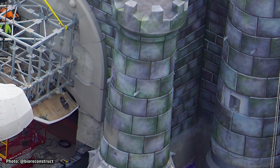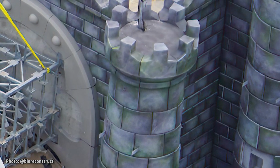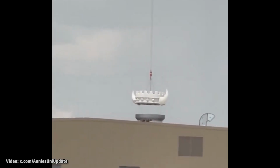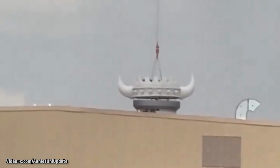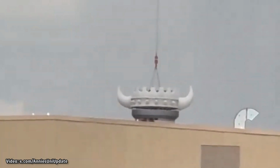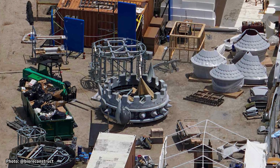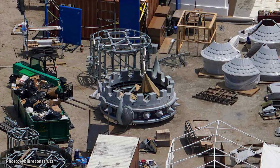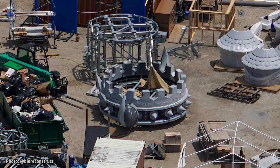So far, only his snout and the framework for the rest of his face has been placed. A green accent color appears to have been added to the stone brickwork for Bowser's Fortress. Shortly after these photos were taken, the tallest part of Bowser's Fortress was installed, topping off this section of Super Nintendo World. We had previously seen this element staged in a lot nearby, along with pieces of Peach's castle that have yet to be installed.